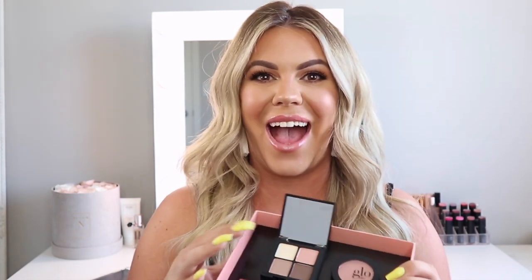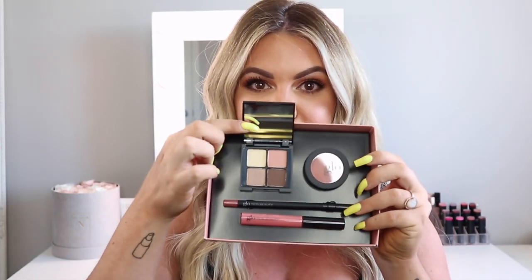I don't want to take it out of the packaging. It's so cute. Okay. It didn't want to come out of the package, so I'm just going to leave it on. But these are the shades. Just really nice, kind of warm, neutral shades.